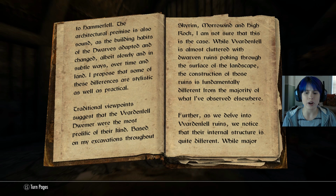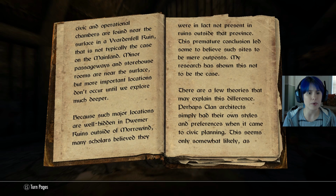Further, as we delve into Vvardenfell ruins, we notice that their internal structure is quite different. While major civic and operational chambers are found near the surface in a Vvardenfell ruin, that is not typically the case on the mainland. Minor passageways and storehouse rooms are near the surface, but more important locations don't occur until we explore much deeper. Because such major locations are well hidden in Dwemer ruins outside of Morrowind, many scholars believe they were in fact not present in ruins outside that province. This premature conclusion led some to believe such sites to be mere outposts. My research has shown this not to be the case.